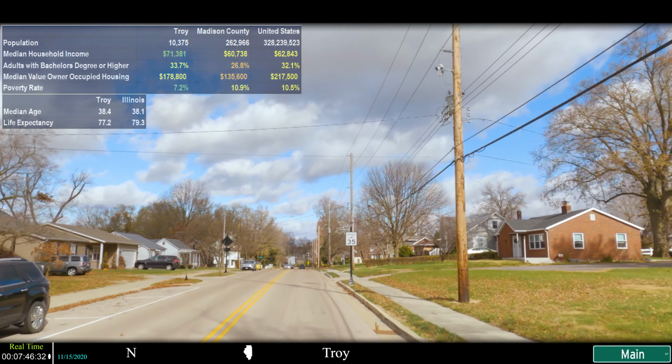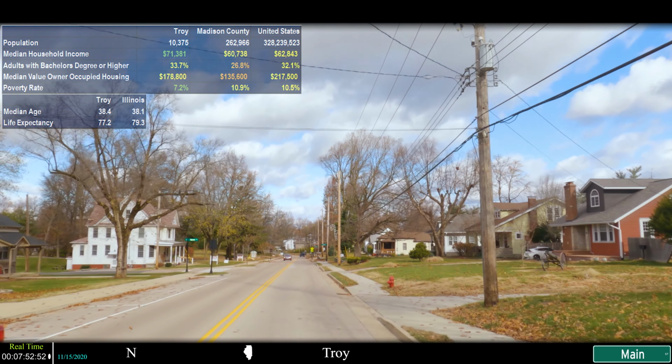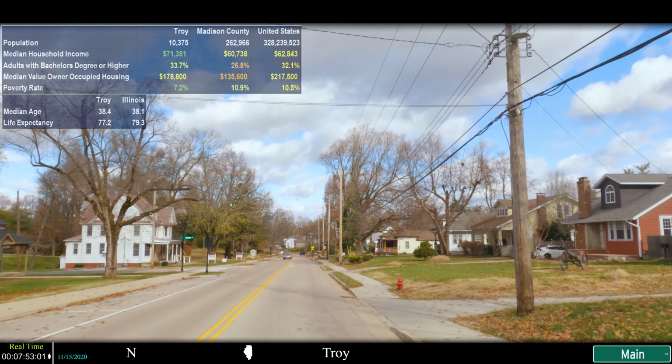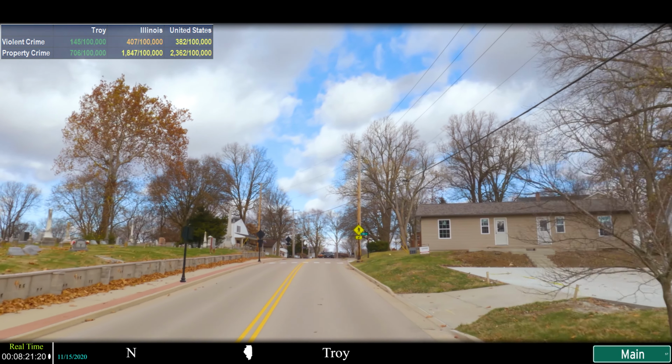Anyway, Troy is estimated to be home to over 10,000 residents today, and the median household income is $70,000 per year. 33% of adults 25 and older hold a bachelor's degree or higher, and the median value of owner-occupied housing units is $178,000. The poverty rate is 7%, which is pretty good when you consider the region that it's in. The public schools are rated as an A-, and the crime rates are below average.